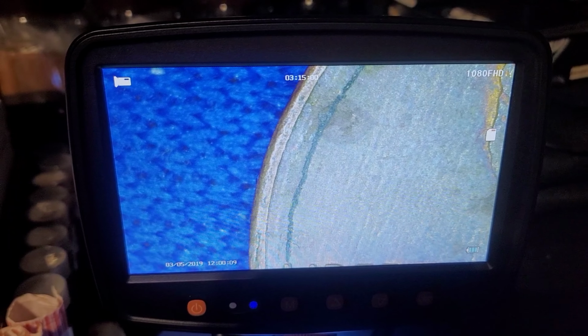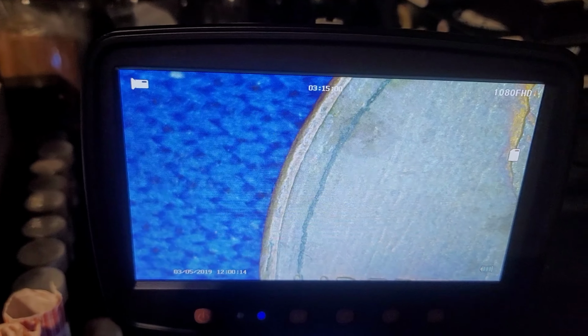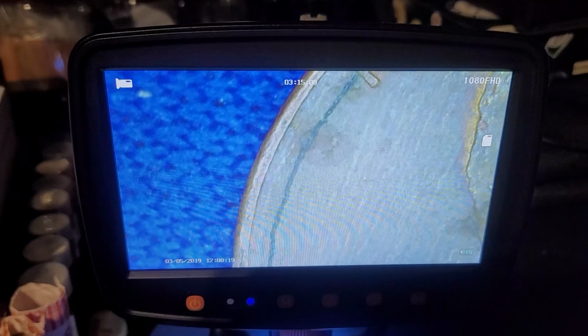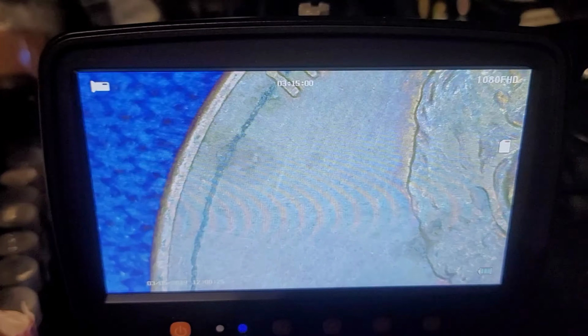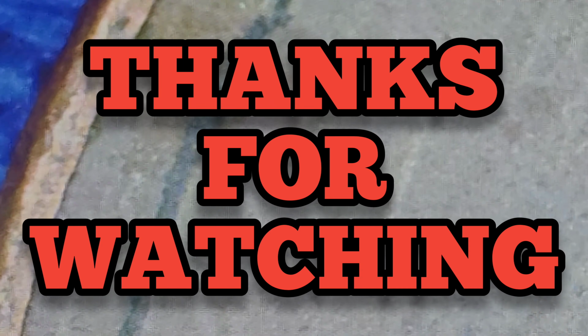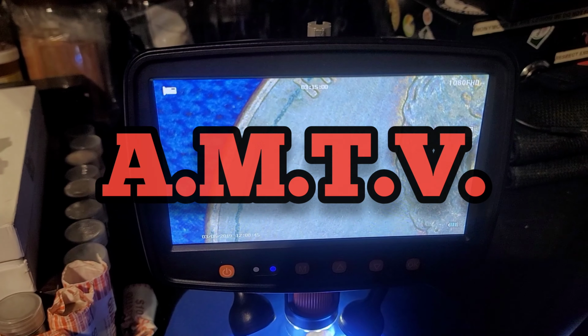You thought I forgot, didn't you? Here's that, what I believe to be a die crack under the scope. Can't really see it too great, but there she is. Pretty sure it's a crack. I've tried to scrape at it. Nothing will come off. So, gonna bag it and tag it.